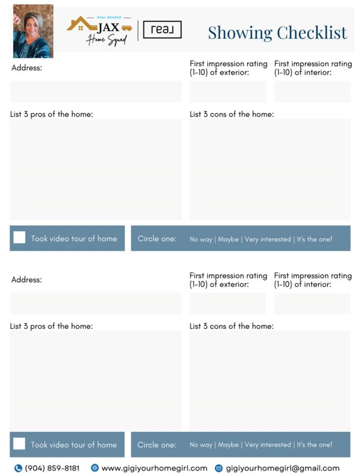As we're touring homes, we will have a printed show checklist for you where you can organize the different homes that we tour with your top 3 pros of the home and detractors or cons of the home. This will allow us to organize our home tours and at the end, hopefully make a decision on the right choice for you and your family for your home.